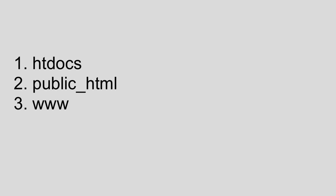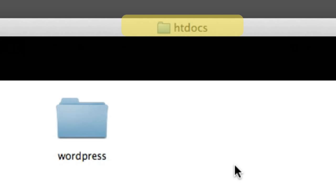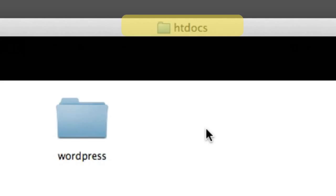Now, I would start by looking somewhere either in your C folder if you're using Windows, or somewhere in your applications folder if you're using a Mac. But if you still can't find this new folder, go ahead and perform a web search for localhost directory and then just include the name of the package you downloaded. Now, once you've located the special localhost directory folder on your computer, go ahead and move over, cut and paste or drag, however you'd like, but move over the WordPress folder that we extracted into this new special folder.